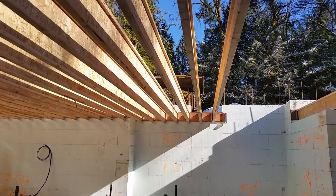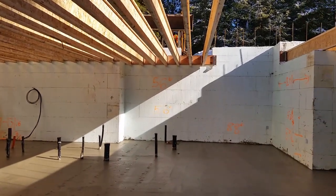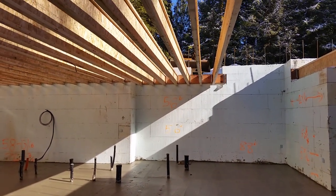Up there we're putting our drain rock around the perimeter drains. Oh, there goes one rock. Got a little holder patch now.